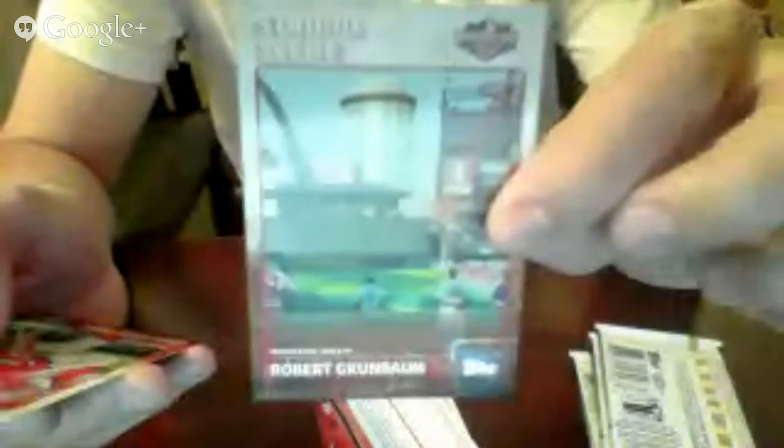Lonnie Chisenhall, Indians. Manny Machado, Orioles. Bryce Brentz, I've never heard of him, of the Red Sox. Another stadium scenes. This is Busch Stadium. Cardinals there. Stephen Strasburg of the Nationals. Jordan Zimmermann, also of the Nationals. And flying Desmond Jennings of the Rays. So we're going to use these to start the break.